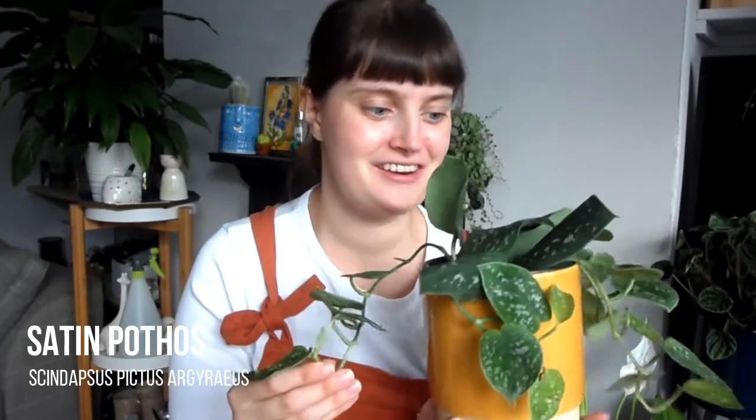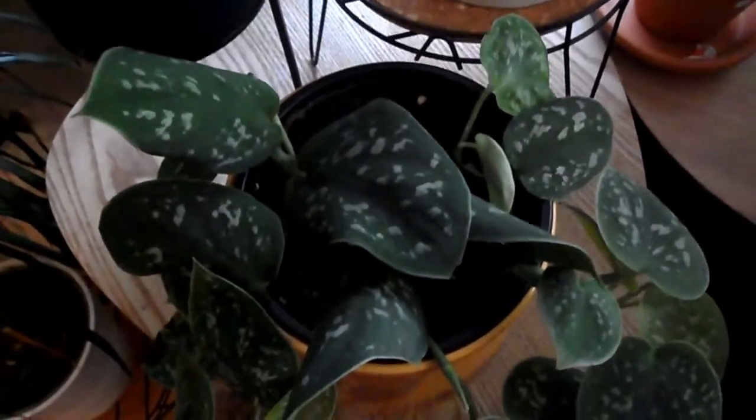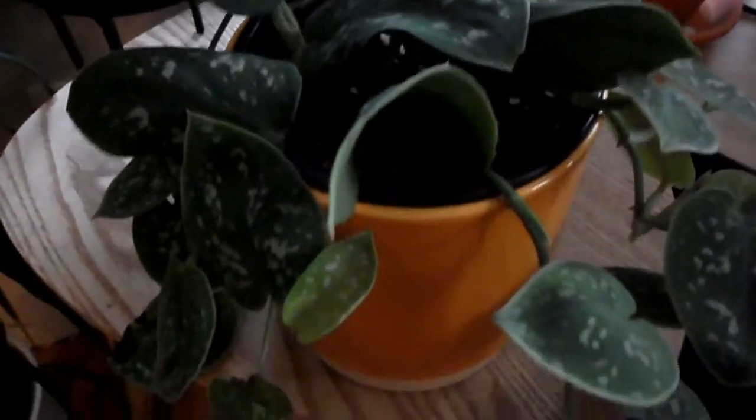The next plant I got from Elm is this beauty. This is a Scindapsus pictus argyraeus, also known as a satin pothos, which is what I'll be referring to it as. I've wanted a satin pothos for a while, so when I saw this for a really good price, I just had to get it. Its leaves are really soft and have a gorgeous sort of dappling on them, and as you can see it's a trailing plant, and already the vines are getting quite long.